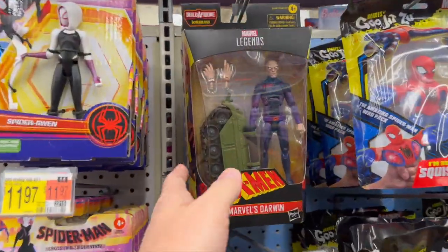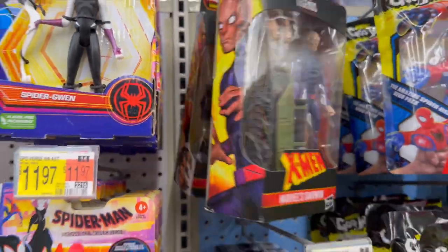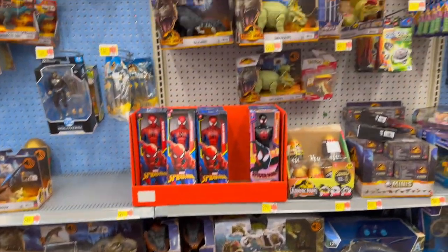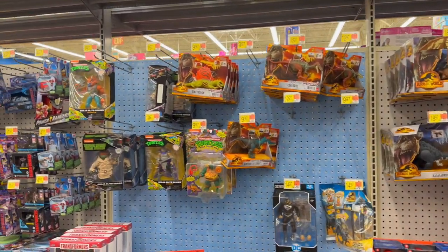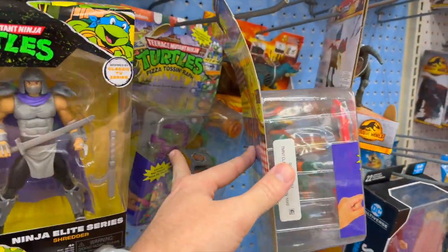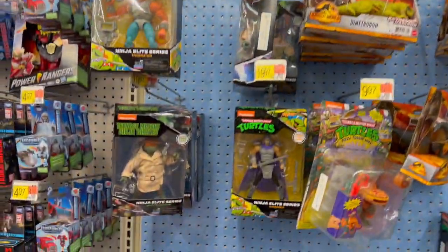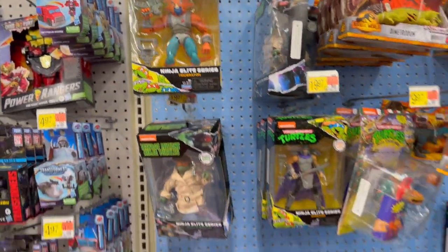Some Marvel Legends up here. Sabretooth. Marvel Siren back in there. All the Jurassic Park, Jurassic World stuff there. Some turtle stuff, which we've seen for many weeks in a row here. Raphael, Mikey. There's a Leo that I actually saw earlier up there. Always check the top of your shelves there. Some Triceratons.